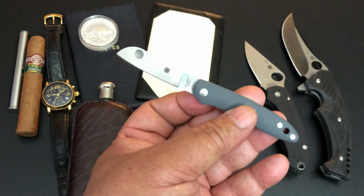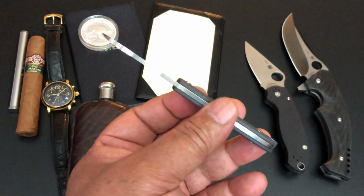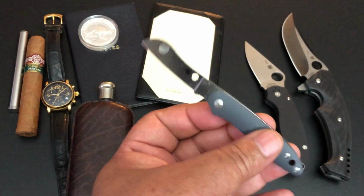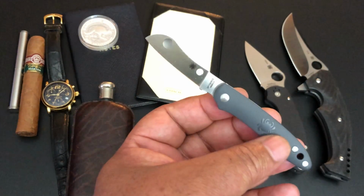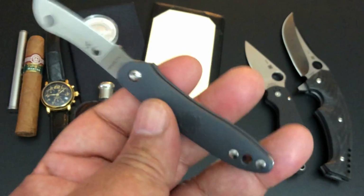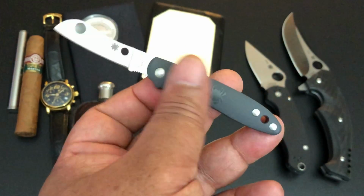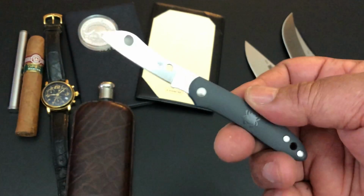My keychain knife today will be the Spyderco Roadie. I have all 5 of these. This is just a wonderful knife. Spyderco did them in 5 different colors, with smooth FRN scales. You see that spider? No clip. They have it in gray, black, blue, red, and orange.